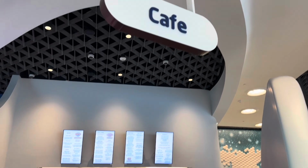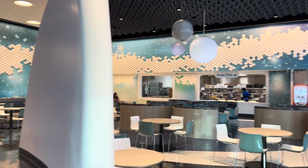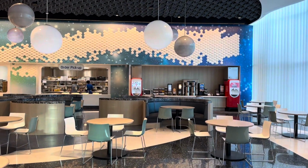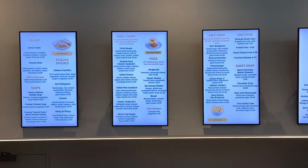Here we are at the cafe here at Stella Nova, and this is just a look around. As you can tell, there's no one here, but we're gonna grab dinner from here and check out the menu and go from there.